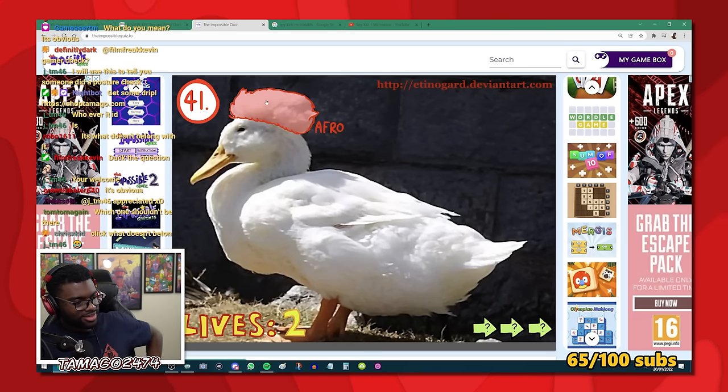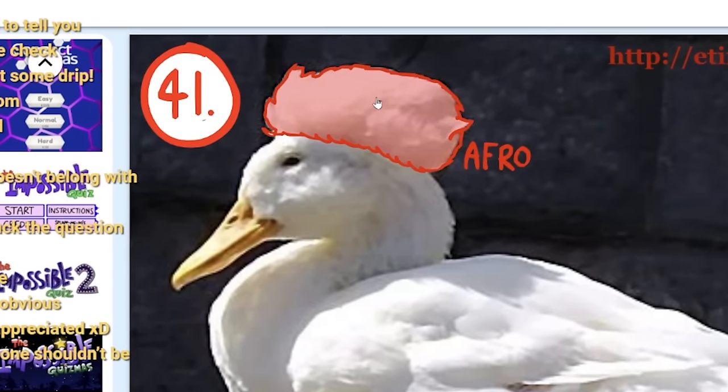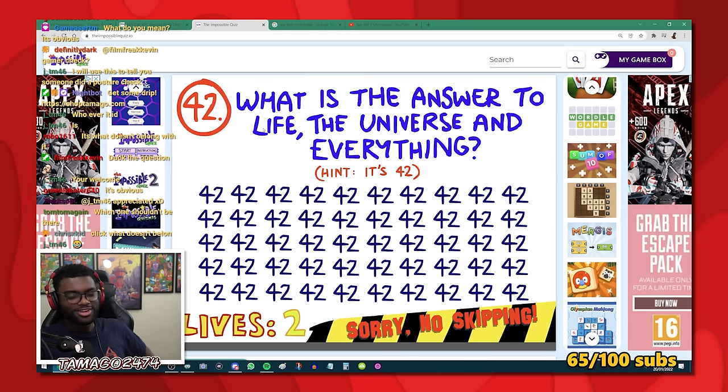I received a clue from chat. Which one shouldn't be there? Now, I don't know about you, but I don't see many ducks with afros. And I also don't see many afros that look like that. Oh, the afro.